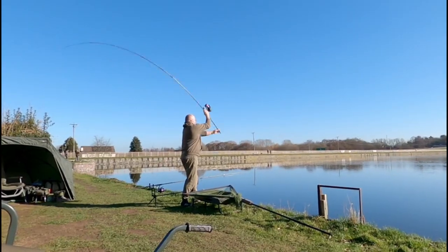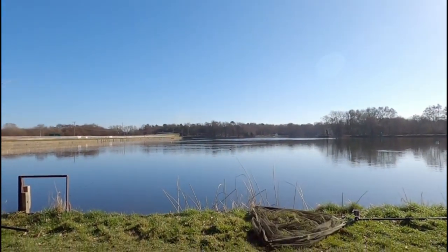Okay, it's not very scientific, but I've gone a little bit further out again. I've had lots of liners. Like I said earlier, I came in a little bit closer, but I think I'm coming too close because all the liners have just dried up. So I've gone probably between 7 and 10 yards further out this time, and put another 10, 12 boilies out there. So there you go, there's another liner.